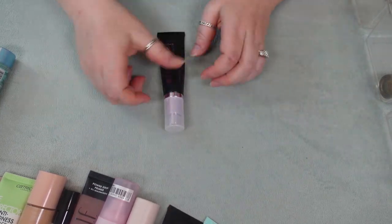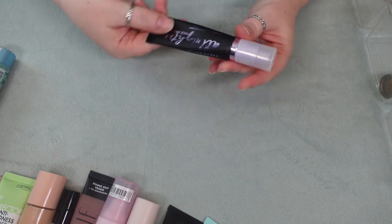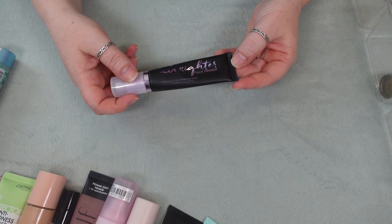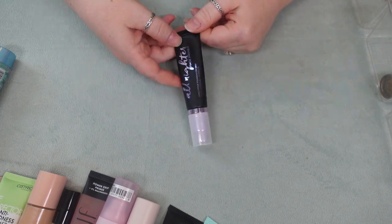Then I have one here. This is the Longwear Foundation Grip All Nighter Face Primer. Boy, I just don't remember how this performs at all. I've had this for a while and I legit can't remember. And I'm looking at my primers now. I don't think I need this. Like, I never reach for it. So I'm gonna declutter this one also.